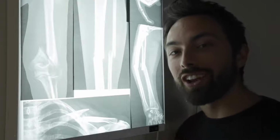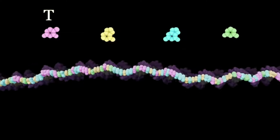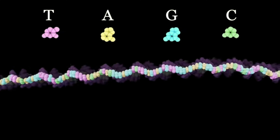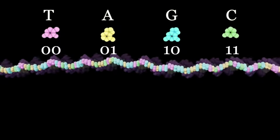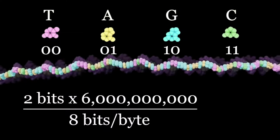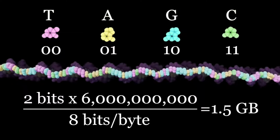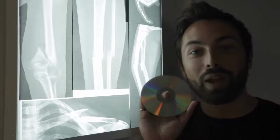Well, your entire genetic code is contained in the sequence of 4 molecules, represented by the letters T, A, G, and C in your DNA. Each of these 4 options can be encoded by 2 bits of information. And multiplying by the 6 billion letters of genetic code in your genome and dividing by 8 bits per byte, that yields 1.5 gigabytes of information. So you could fit your entire genetic code on a single DVD with room to spare.